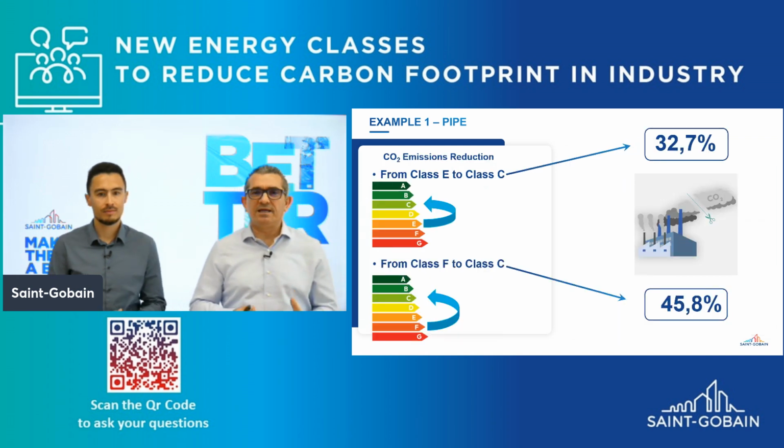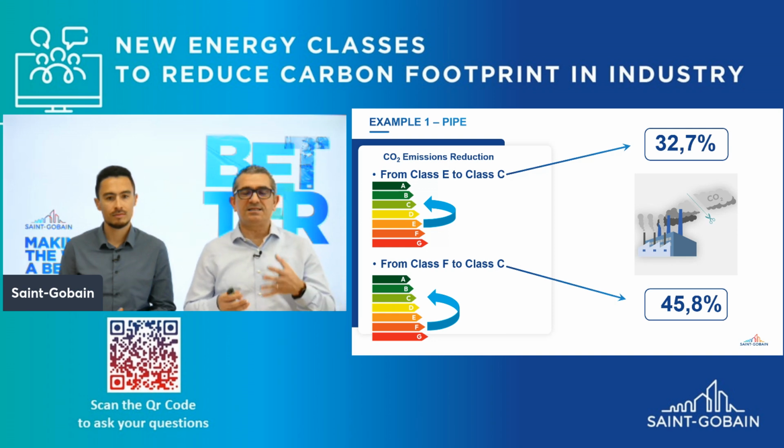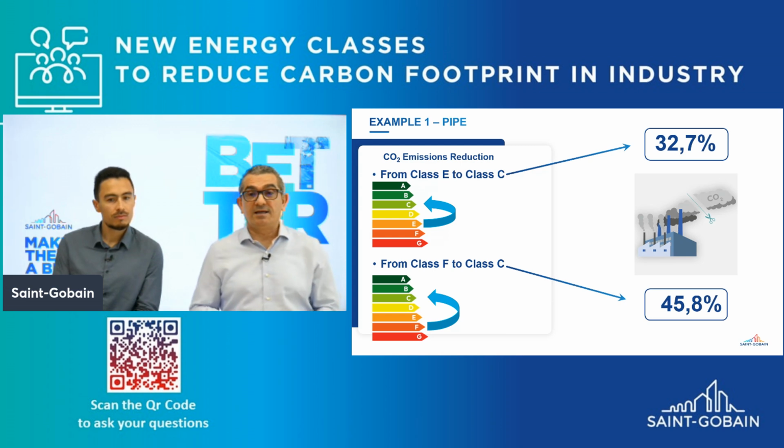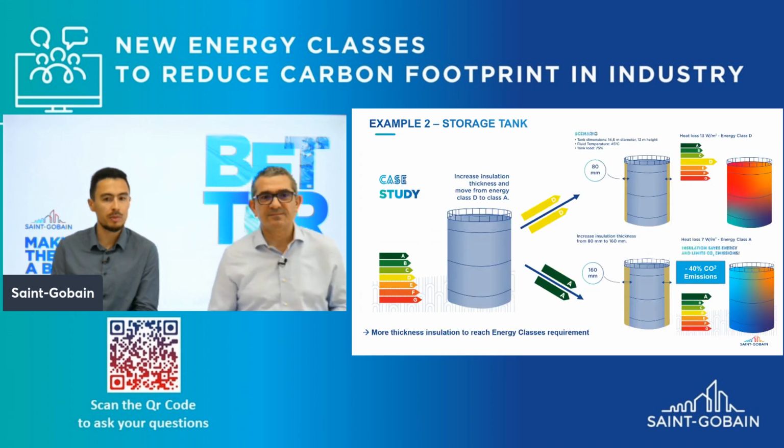If we improve the energy efficiency class, you can reduce CO2 emissions. We have 2 examples with the pipe. If we go from class F to class C, we can reduce the CO2 emissions by 45.8%. If we go from class E to class C, we can get a reduction of 32.7%. I know that the industry doesn't know the potential of technical insulation to decarbonize the industry. This is a real example to try to convince the customers that technical insulation has a big potential to decarbonize the industry. Okay, let's continue with a second practical case, maybe with a storage tank.